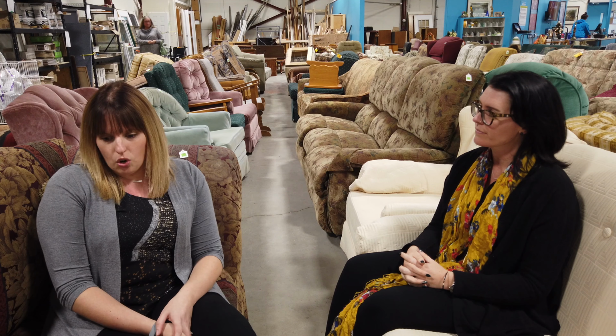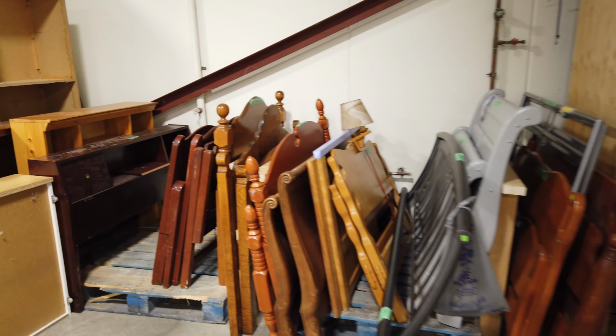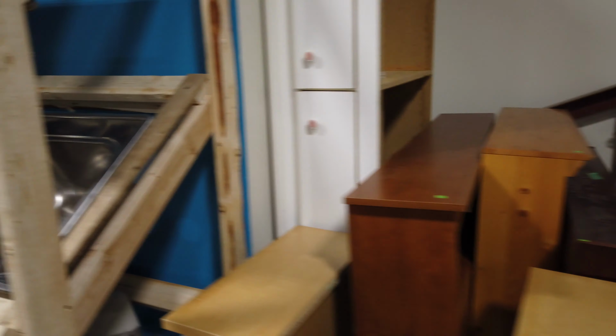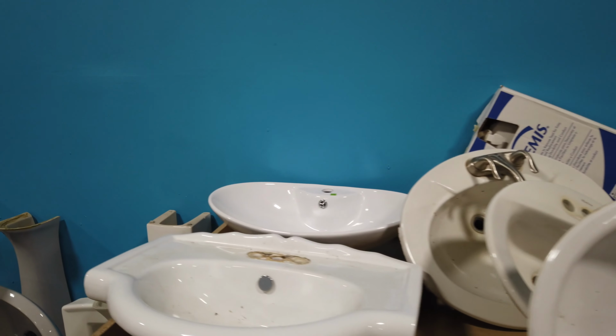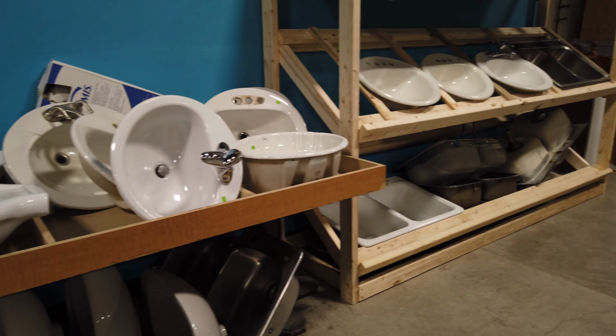Okay. And so if people want to donate to the ReStore, how do they go about doing that? Do they drop it off? Do they call for pickup? It can be either or. So if you have a truck and are able to drop it off, you are more than welcome to drop it off at any of our 3 locations. Again, it's Milroy, Braidwood in Peterborough, and on Angeline Street in Lindsay. If you are unable to drop it off, we can come and pick it up at no cost to you.